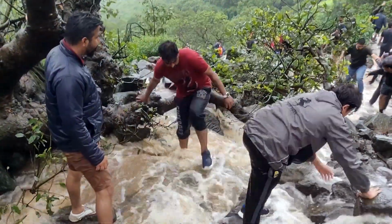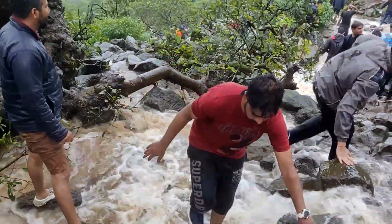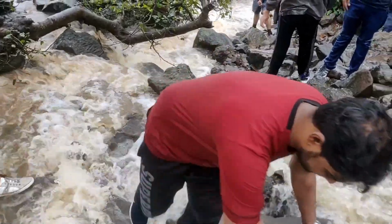Please wear shoes with a good grip, because due to rains and waterfalls, the trek is very slippery. Also wear a wind cheater.